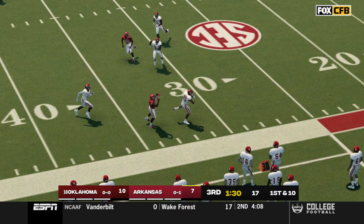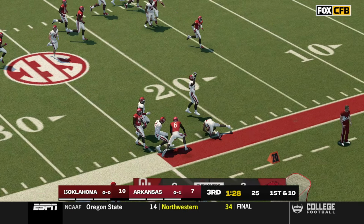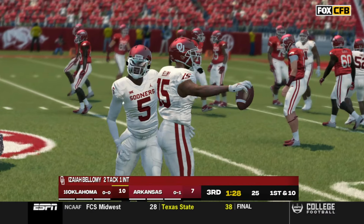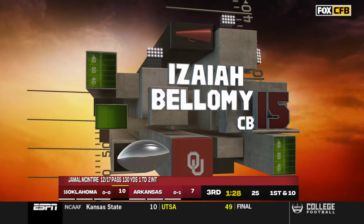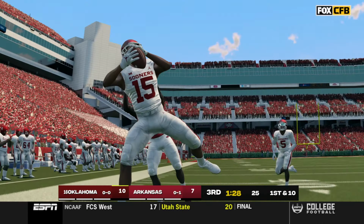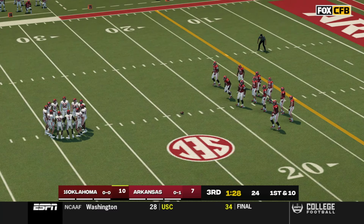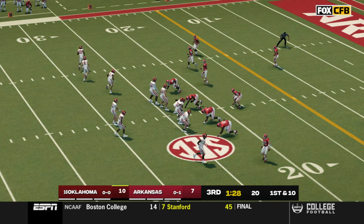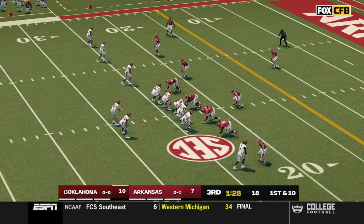Passes left, going the other way. Inside the 30. And they make the stop right around the 24-yard line. And that's the second interception of the game by this defense. These guys are all over the field. It seems like wherever the quarterback throws the ball, there's a defender sitting right there. From the 24-yard line, first down, Oklahoma is up by 3.